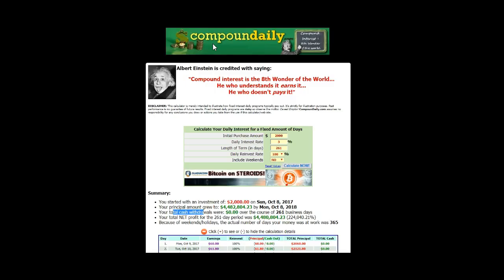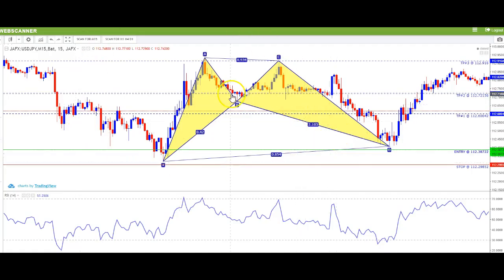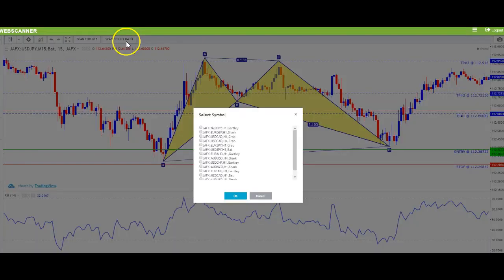So for example, we use something called the IML Harmonic Scanning. You've probably seen me talking about it before, which is this tool here. And what you'll see from that is even if you only go up to take profit 1, a lot of these trades have 20, 30, 40, 50 pips profit in them on one trade. And we get multiple of these trades per day.